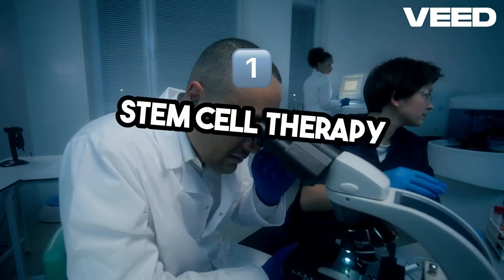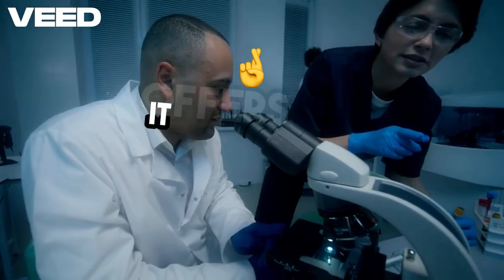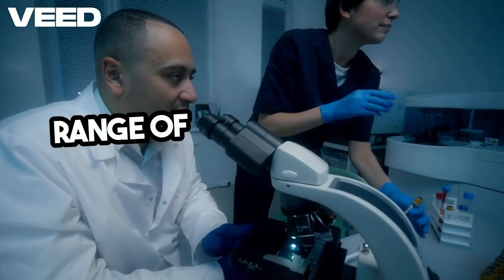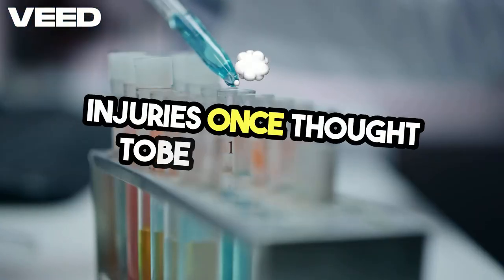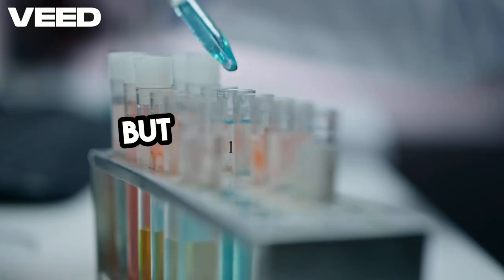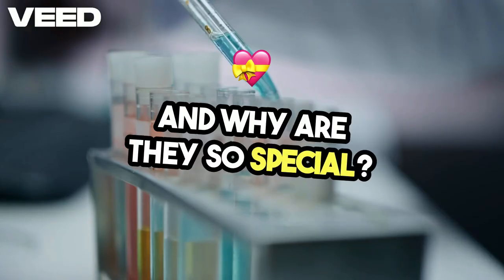Stem cell therapy is one of the most promising areas of modern medicine. It offers hope for treating a wide range of conditions, from chronic illnesses to injuries once thought to be irreversible. But what exactly are stem cells, and why are they so special?